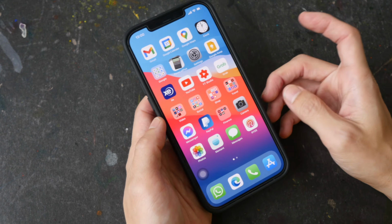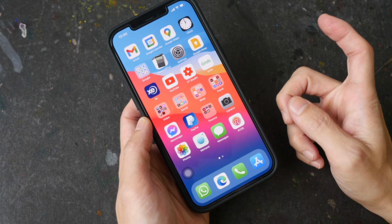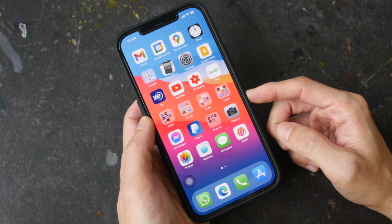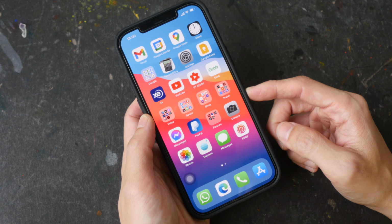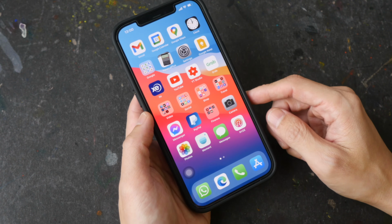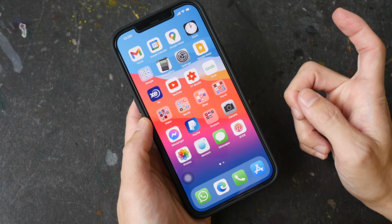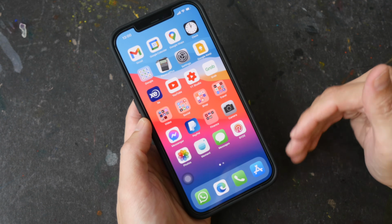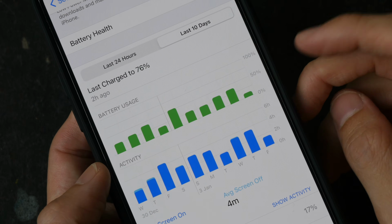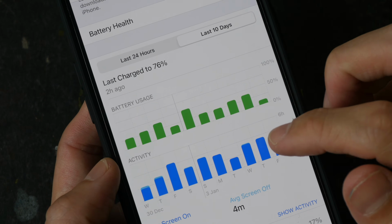The main reason why I've decided to buy this Max version versus the non-Max version is because it has a larger battery capacity. The battery life for this is about 1.5 days, which is actually shorter compared to the iPhone 11 Pro Max, which can last for 1.5 to 2 days. I do notice that I have to charge the battery on this phone more frequently compared to the 11 Pro Max. Having said that, the battery life of the iPhone 12 Pro Max is still pretty good, just not as good compared to the 11 Pro Max.